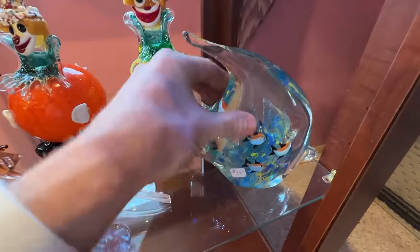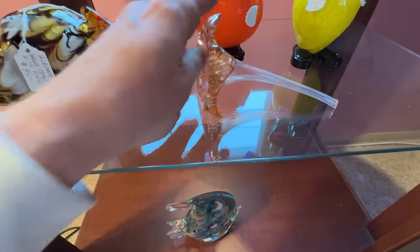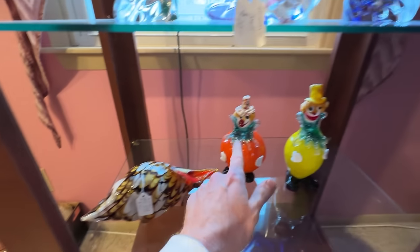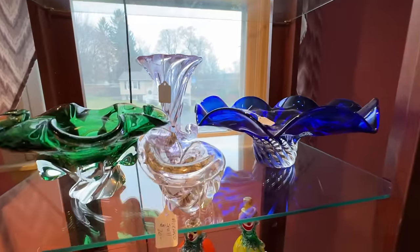This is not a Murano right here. We're gonna leave this fish down here. I'm not sure with it. This is actually pretty light. We're gonna leave it here for the eight. So that means we're gonna get 1, 2, 3, 4, 5, 6, 7.